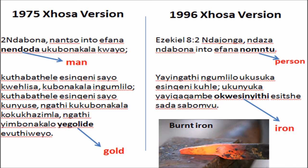If you go to Google Translate it will say Isnti is metal. But I know what it is, it's iron. Isnti is a metal called iron, because a metal is tsimbi. Isnti is a type of tsimbi, which is called iron.